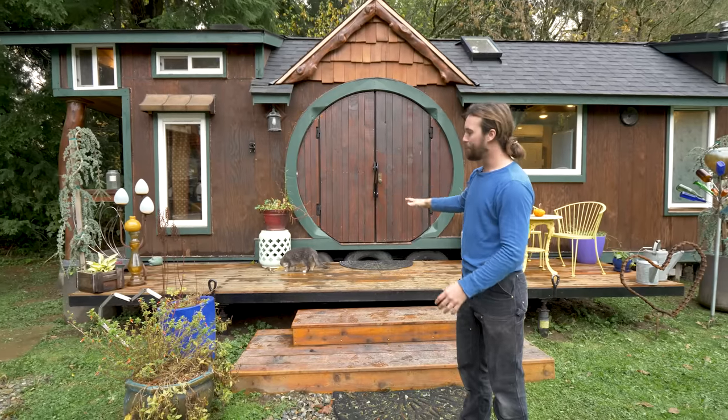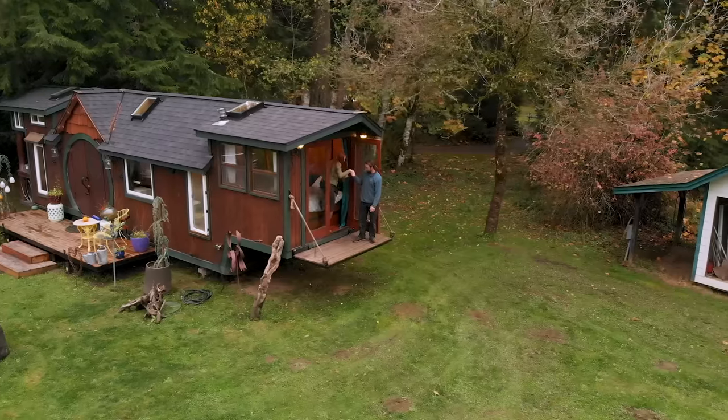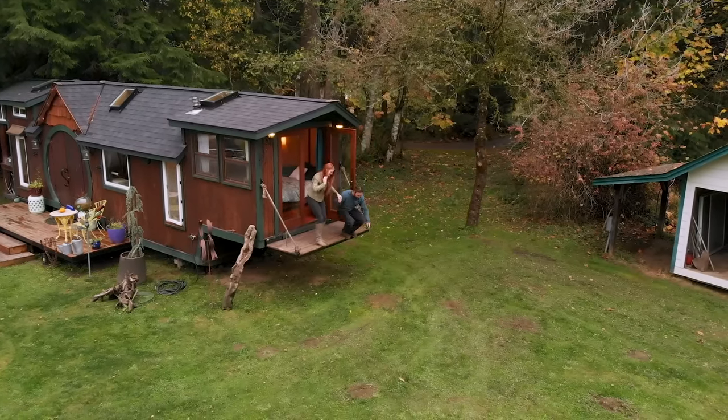We did these decks out front. This deck and the deck over there are both on hinges and are all constructed from thin steel and aluminum.